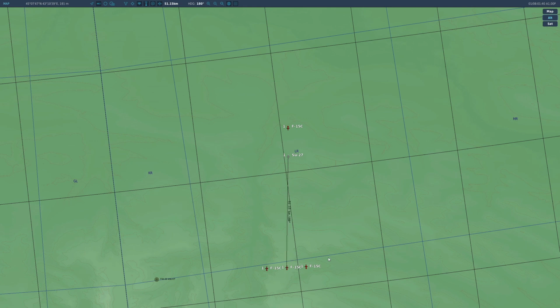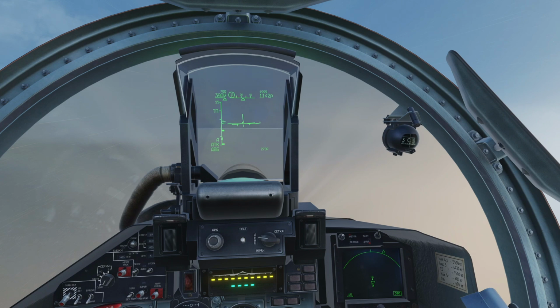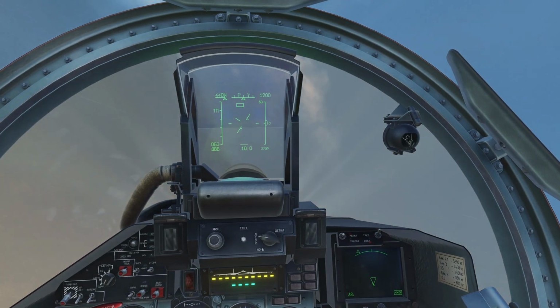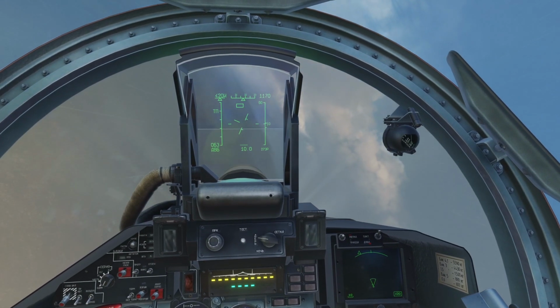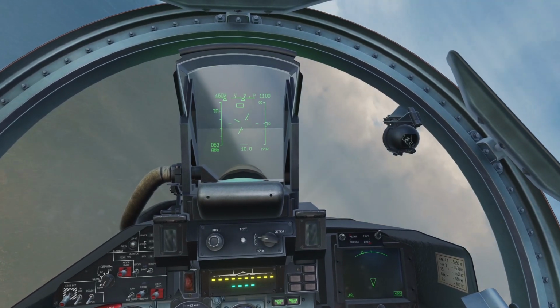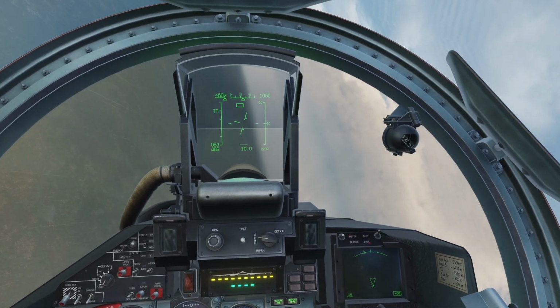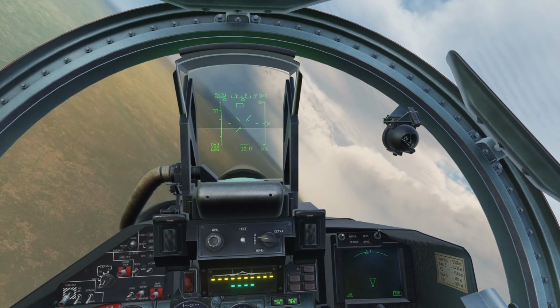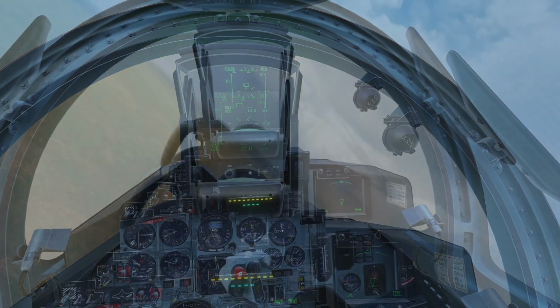The other bandits are heading south, so we're going to turn around and track those in just a second. But just to give you an idea, lock was easy to achieve, and we're going to break away from that F-15, give ourselves some gaps, and turn to the south and track the 3 bandits who are flying the exact same altitude, same formation, except now we've added heavy clouds within DCS 2.7.